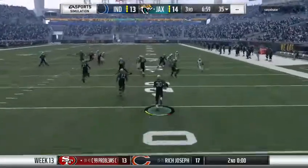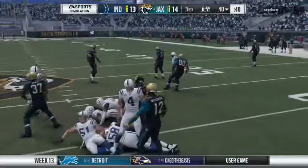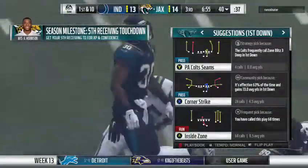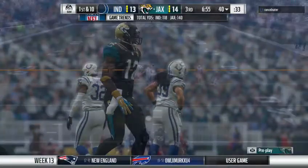To return it is Corey Grant. And an excellent return there as he's up to the 35, but make it the 40-yard line. At some point, we're going to get it through our heads. Special teams, special teams, special teams. The spark that often wins games.